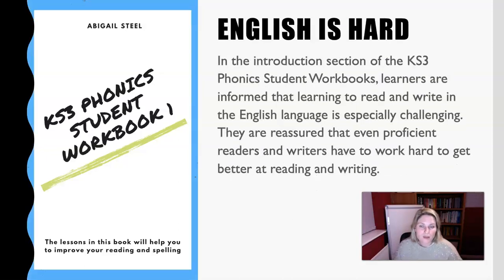English is hard. In the introduction section of the student workbooks, learners are informed that learning to read and write in the English language is especially challenging. They often think that it's their fault that they're not doing well with English, and actually they need reassurance that we all have to work really hard at English because it's a really hard language. So even proficient readers and writers have to work hard to get better at reading and writing, and it takes a long time.